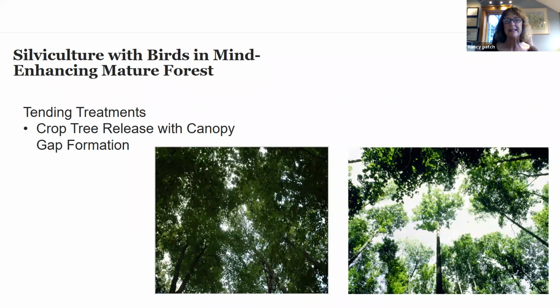Crop tree release is a form of management where you're really focusing your treatment on specific trees within the forest. One of the things that's really important for songbirds and for climate change mitigation is to keep a structure in the forest. So a typical or traditional thinning is a homogeneous treatment across the stand. Crop tree release is really focusing only on the trees that you're identifying as your future forest.